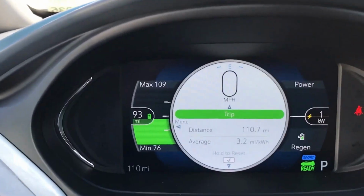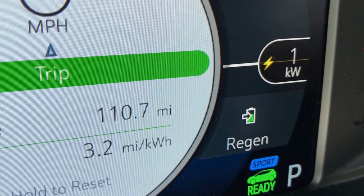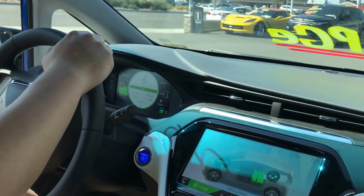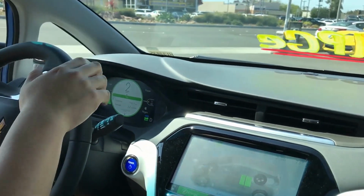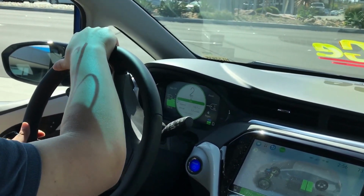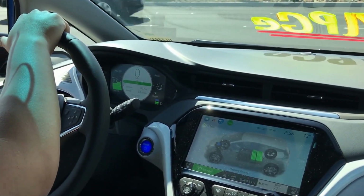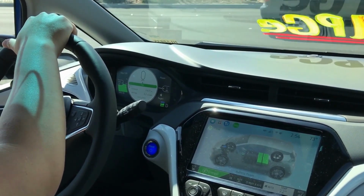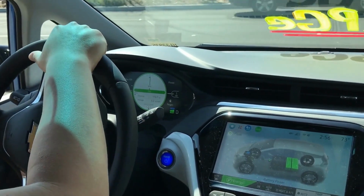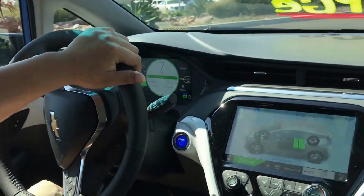And what I really like about this, check this out. Sport mode, regen, and we're ready to go. It's got good pickup. Oh, stopped. Good pickup. Very good pickup. All right. Wow, this is my first test drive with no salesperson in the car. That is actually pretty amazing. No salesperson in the car. This guy does not want to be in the car with me. There must not be enough commission on the Bolt.